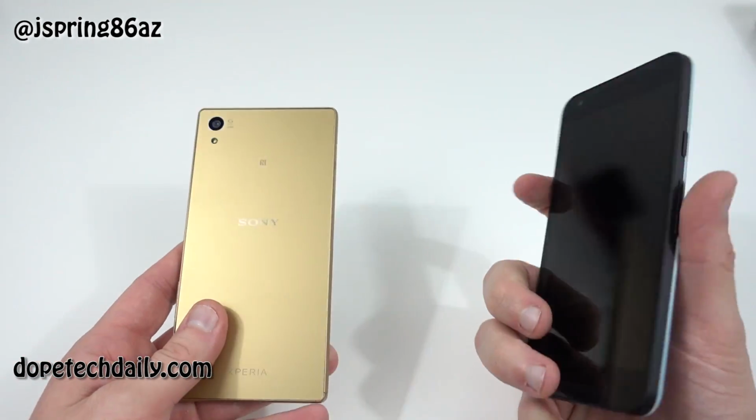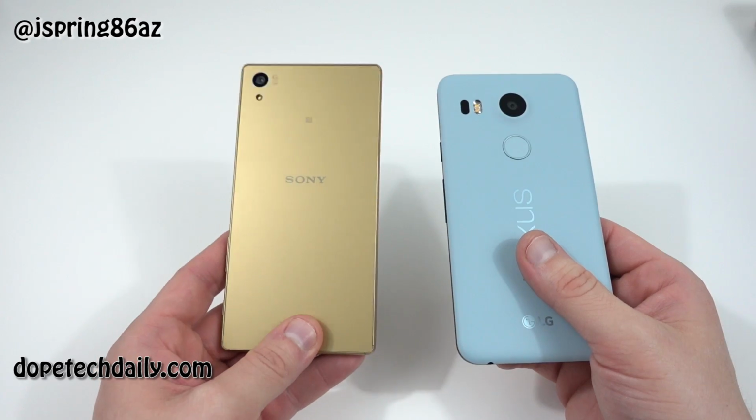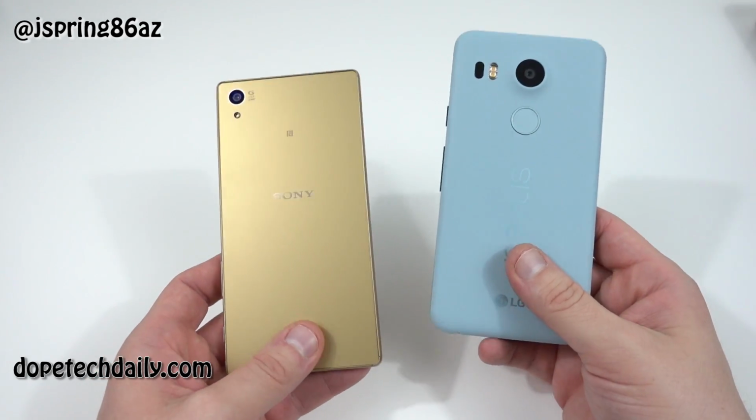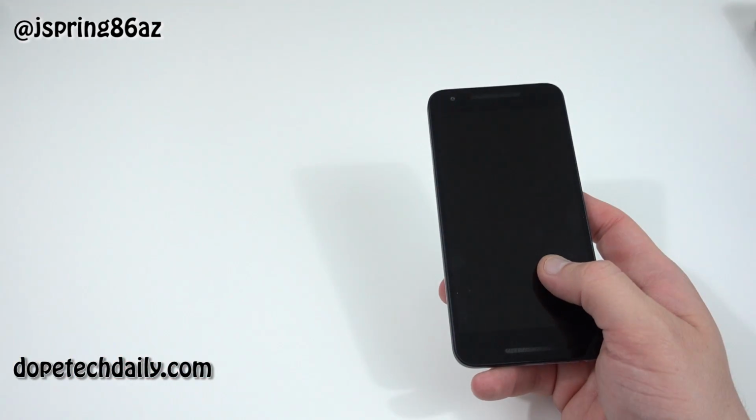And of course, the big difference is this is a $379 phone. This phone, if you import it from the UK, is about $700 US. You can find it on Amazon for like $650. But of course, I'm going to do a more in-depth comparison later. I just want to show you the sizes and a few differences.